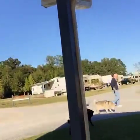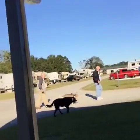So we want to say hello to my neighbor. They're walking their dogs. Hello, neighbor. Okay, so if you hear that noise in the background, those are my neighbors. It's beautiful out here. Okay, sorry about that.